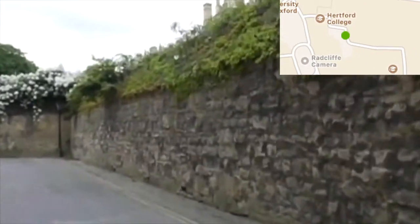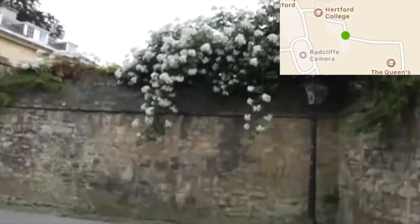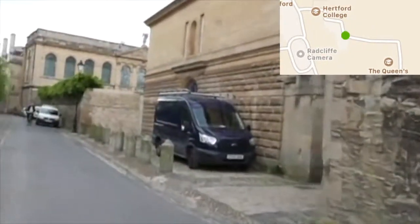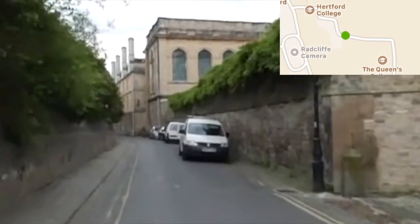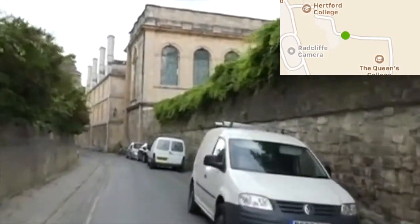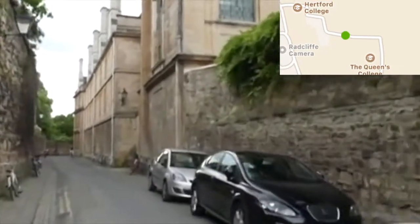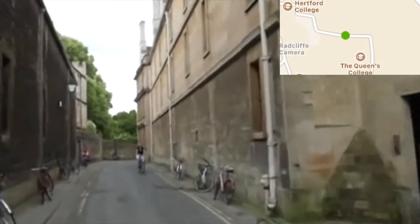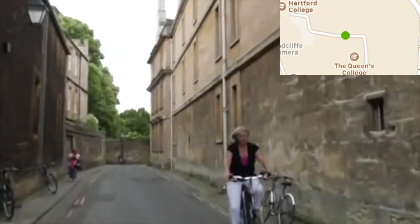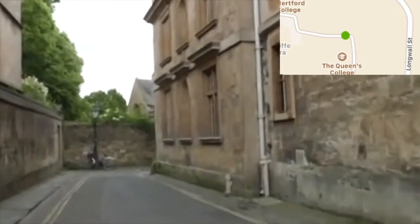And here we are, on the right-hand side is the back wall of All Souls College. You can't just make it out now, but it's a beautiful set of towers behind that wall. On our left-hand side is still New College, and on our right-hand side is the back wall of Queen's College with a library, which we are just passing. And here are the rear dorms of Queen's College on our right-hand side. Those were built by Sir Christopher Wren.